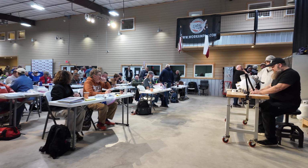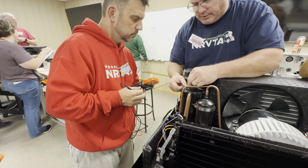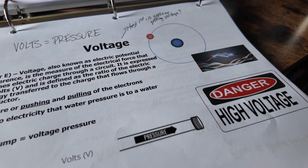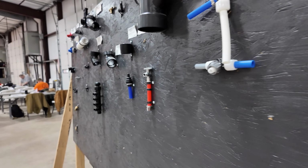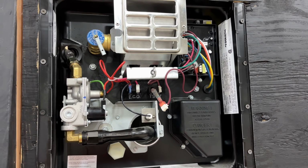The Fundamentals class is mostly run by Todd, who you probably already know, but there are quite a few other instructors you'll work with in the labs, which I'll talk about in a minute. The week is broken down into a few different categories. The big one, of course, is electrical, so you'll learn about AC and DC voltage, batteries, converters, inverters. You'll also learn about the fresh and wastewater systems, the propane system, the appliances, furnace, water heater, oven, refrigerators.